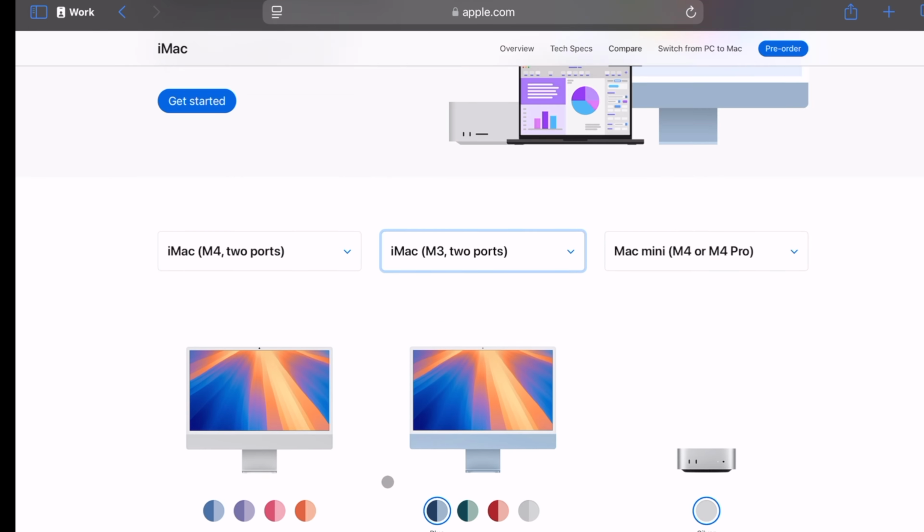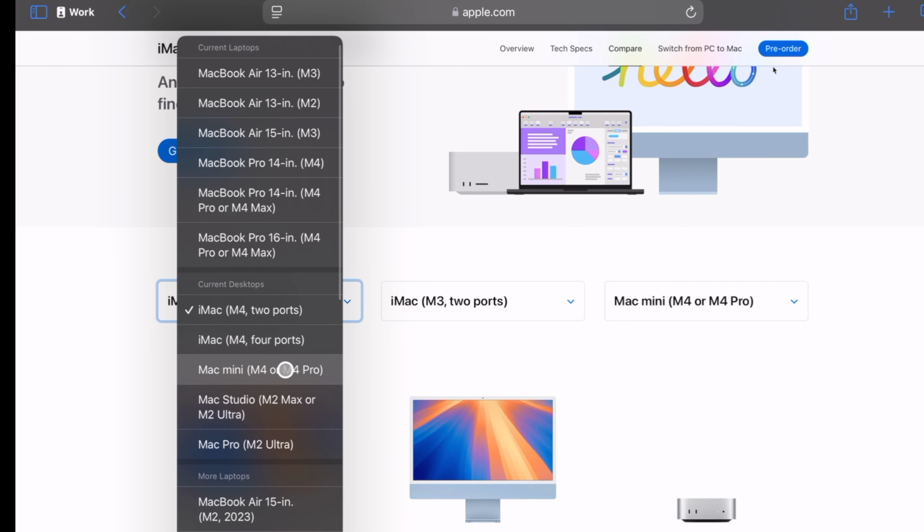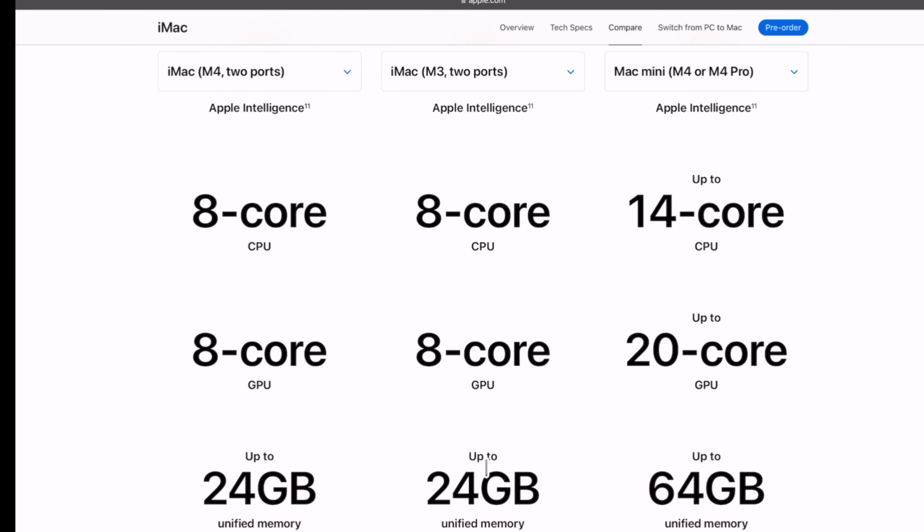So, is it better? Probably. I don't think I dislike the new colors, but at the same time, I don't really think this is like a feature they should be advertising by any means. They just tweaked them a little bit. So this is the baseline iMac with the 2 ports, not the 4 ports. So let's compare it with the old M3, see what's all changed.